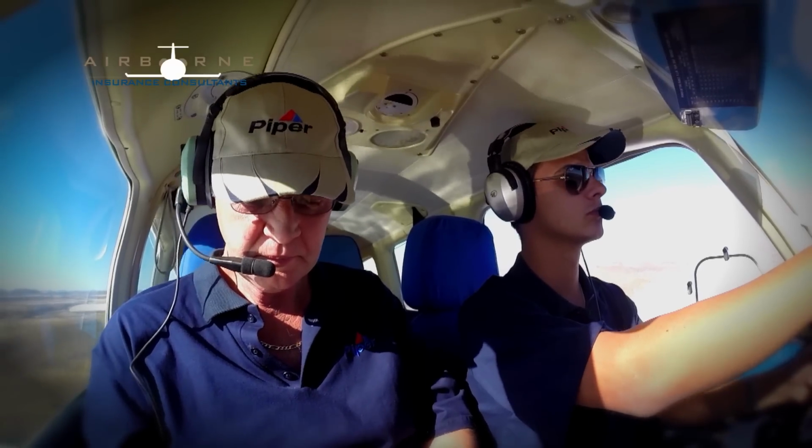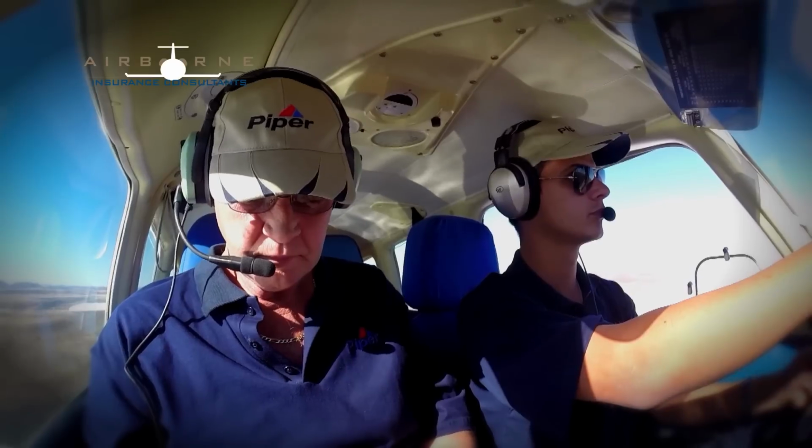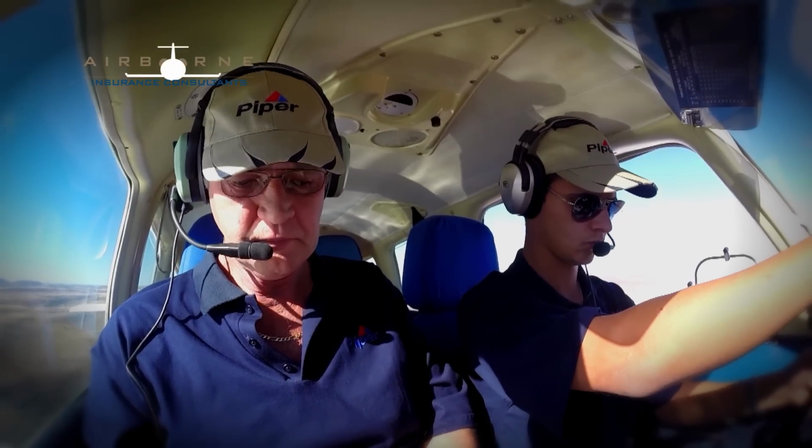Race 19 was Rudmond father and son team Percy Sr. and Percy Jr., showing complete focus in the cockpit as they approach the first turn point.